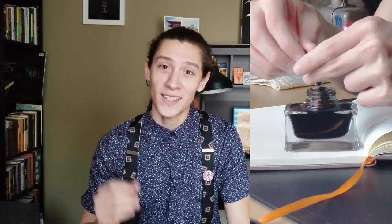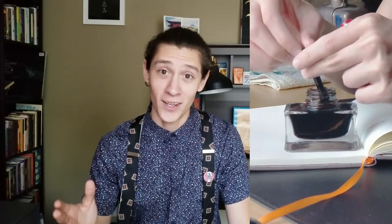Reason number 2, they're long-lasting, potentially sustainable, and eco-friendly. So a fountain pen can truly last a lifetime and beyond if taken care of. They're refillable, and if you take your ink from a glass bottle, it's very eco-friendly. No plastic cartridges or plastic pens to throw away when it's done.